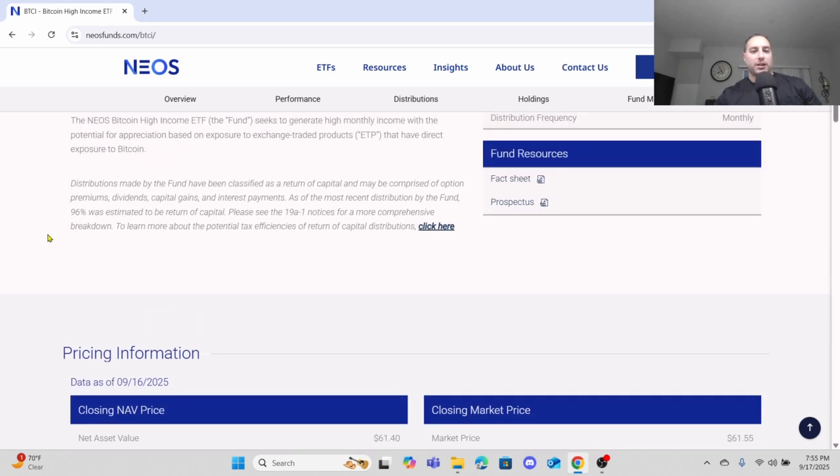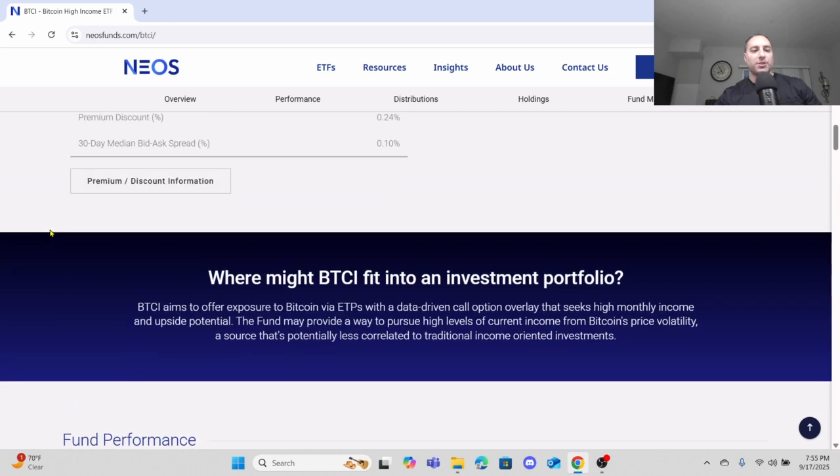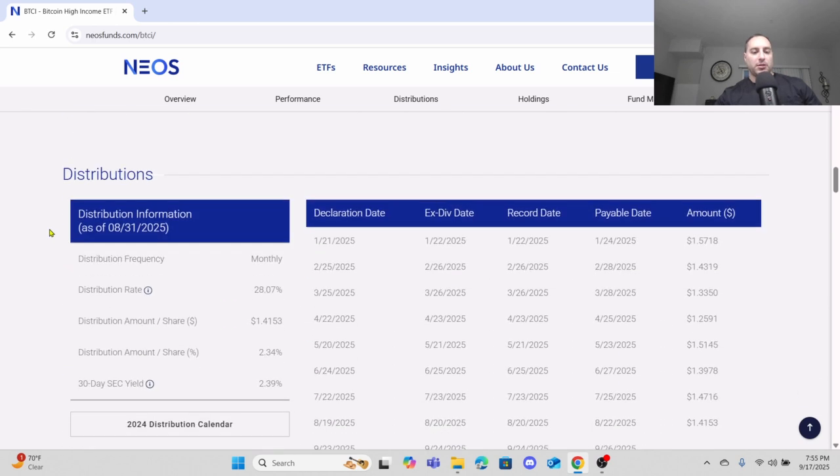So these have direct exposure to Bitcoin ETPs, but we're not investing in Bitcoin directly. I want to be clear with that.